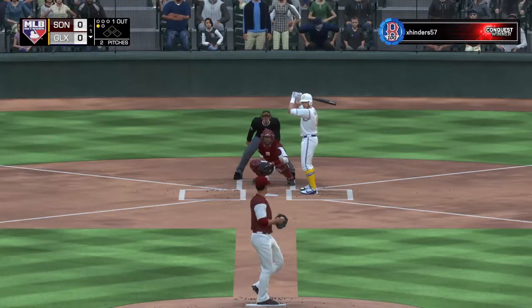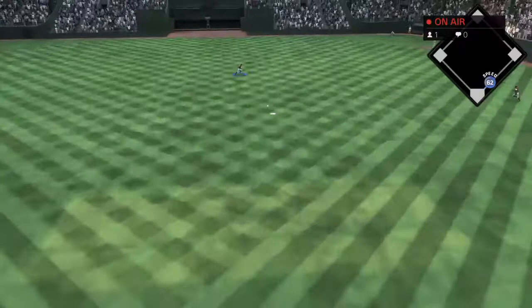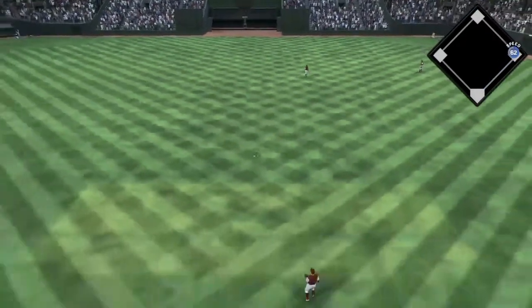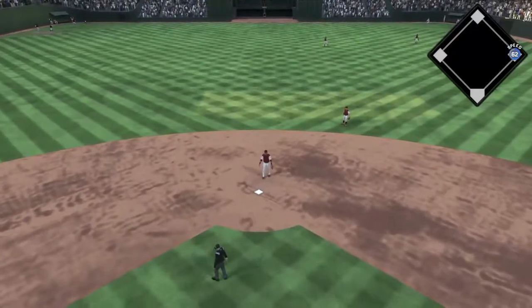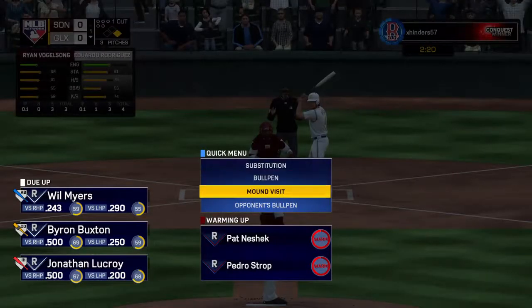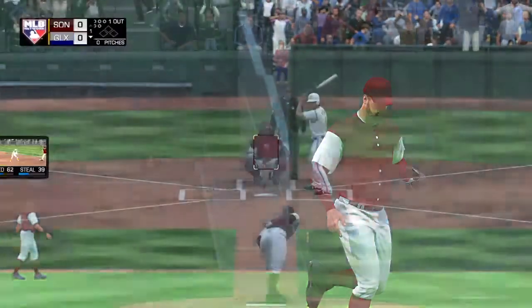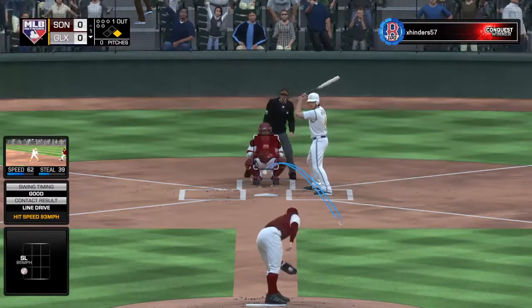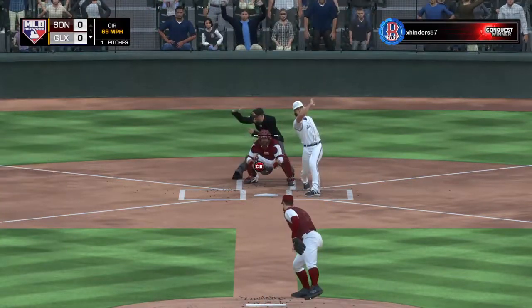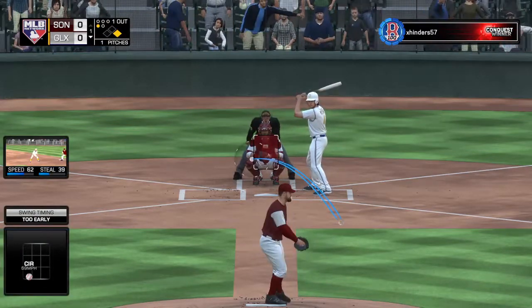Into the windup. Here comes the 0-1. Hit hard towards center, and that finds some outfield grass. It's a base hit. Here's Will Myers. First shot for him here with a runner at first now and one away. Pat Neshek enters to make an appearance on the mound as he inherits a runner at first with 1 out in the inning. There's the circle change and a dandy that time as he jumps ahead with strike 1.